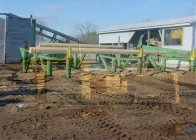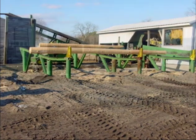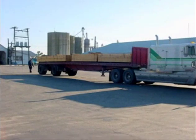One of the most elite or expensive products are your poles and piling. They bring a premium price. And incidentally, the 1938 World's Fair was built on piling from the Eastern Shore.